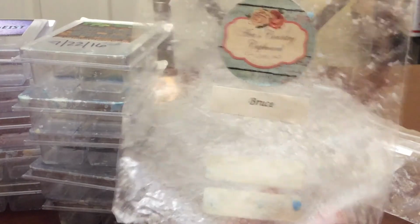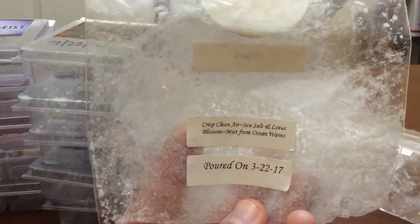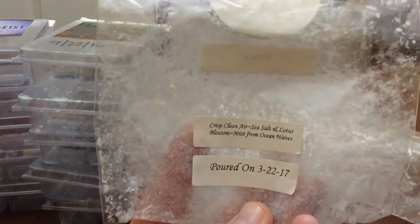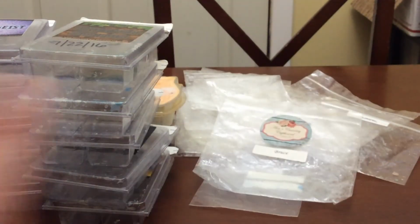Bruce from Ava's Country Cupboard. This is one I would repurchase in a heartbeat. Bruce was very good. I put it in the bathroom. This was one of those mini loaves that she had, and I got like 8 or so melts out of it, and it just was so good and fresh for the bathroom, and it lasted all day.